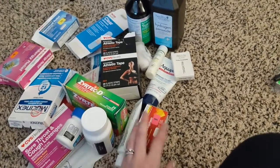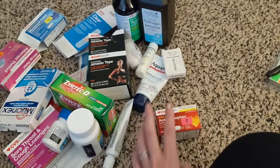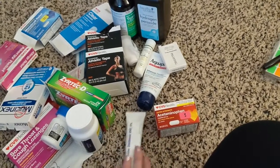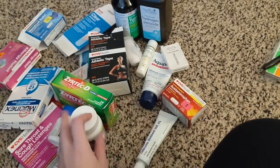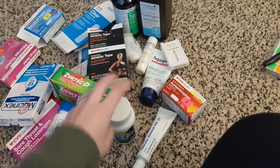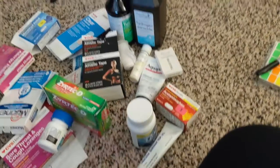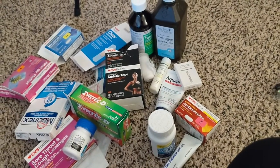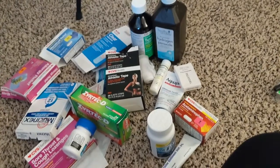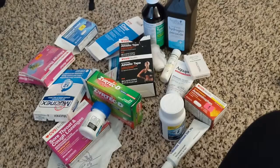I will see if any family members or friends want some of the stuff that's still good. Like this is still good and that's still good. And I believe these are still good. Yeah, they don't expire till the end of the month. So I'll see if anyone wants these items and the athletic tape instead of throwing them out. But other than that, we got rid of quite a bit, more so than I thought we would. So that is what the outcome was.